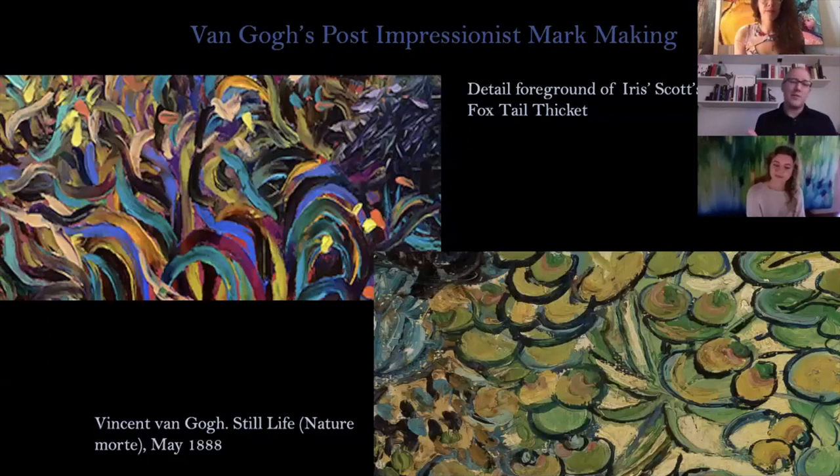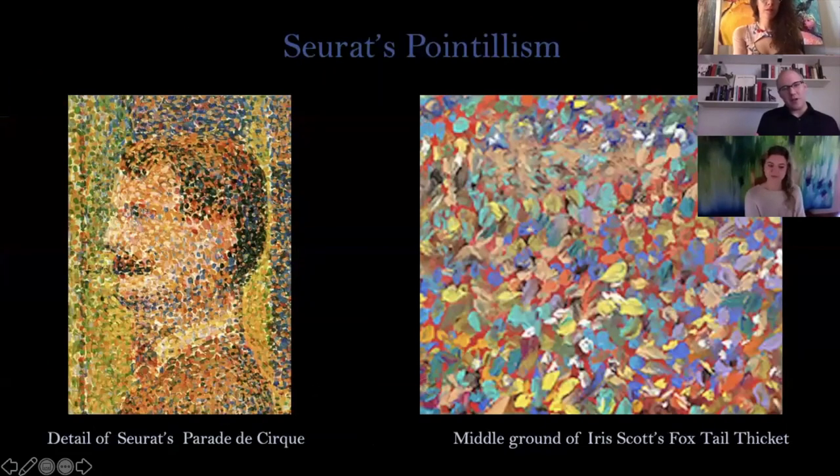And we'll see that more in some of Iris's other works. The wide open field takes up a lot of space in the painting, but I think you make good use of that space with that almost pointillistic technique. And you'll notice in the Seurat close-up, there's a lot of white space that gives these broken up colors a lot of luminosity. And you can see in Iris's a little bit of the white paint highlighting and really bringing to life some of that foliage.